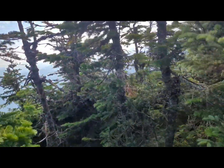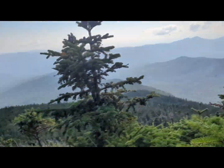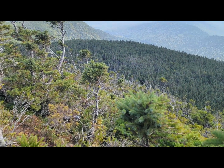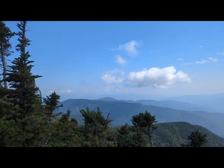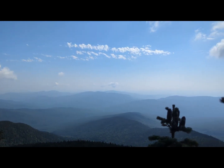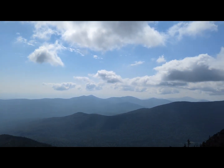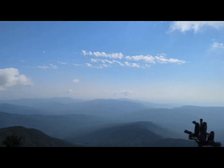There's a view over here. Oh yeah. Drop off into the trees. Nice. This is looking east. So no 4,000 footers over there. But we've hiked a bunch of those too.